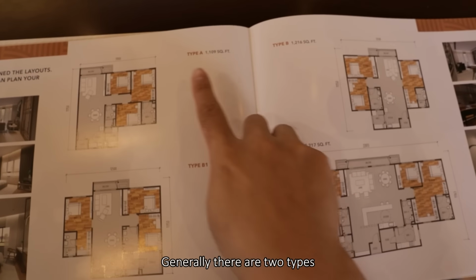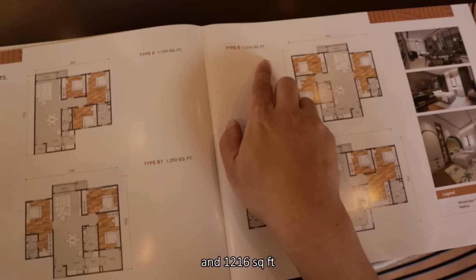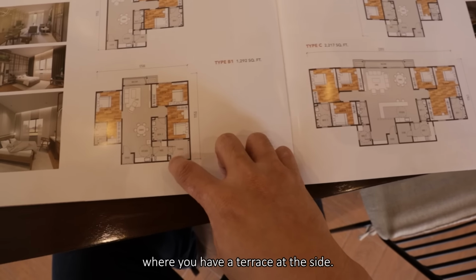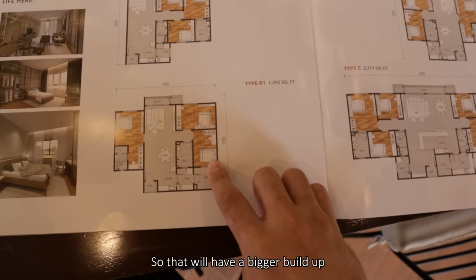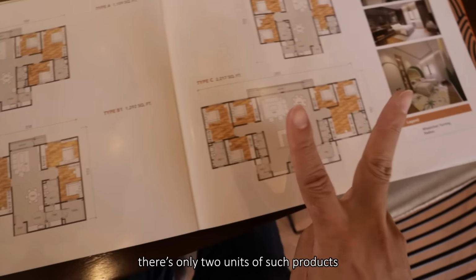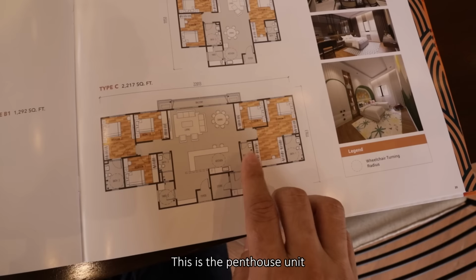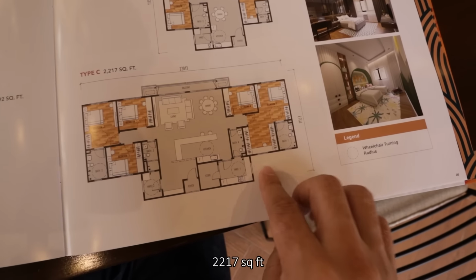Generally, there are 2 types, type A and type B. 1109 square feet and 1216 square feet, but there's a type B1 where you have a terrace at the side, so that will have a bigger built-up, 1292 square feet. But what's very interesting, there's only 2 units of such products within the project. This is the penthouse unit, 2217 square feet.